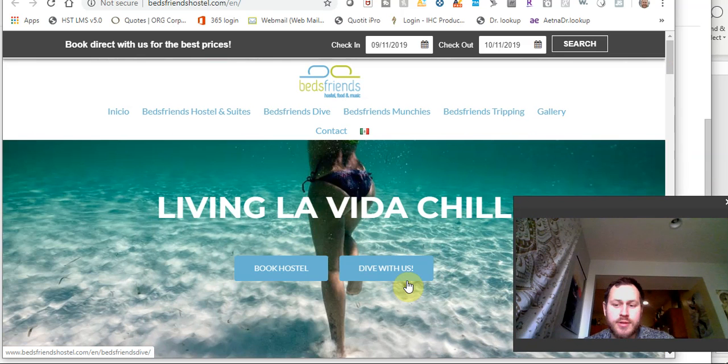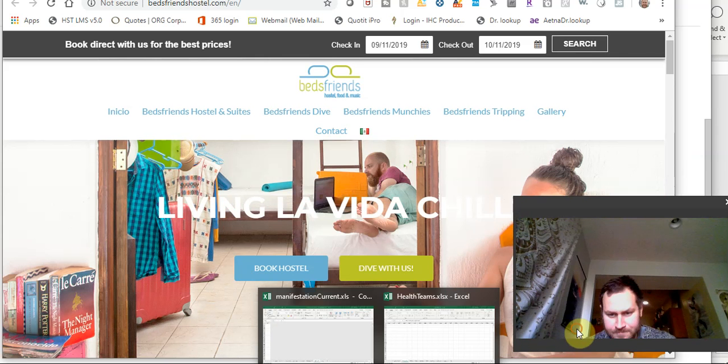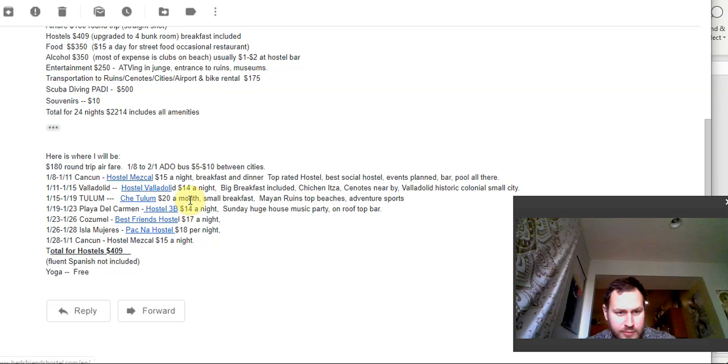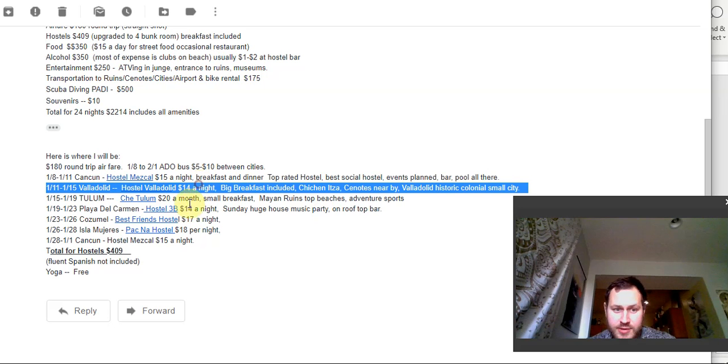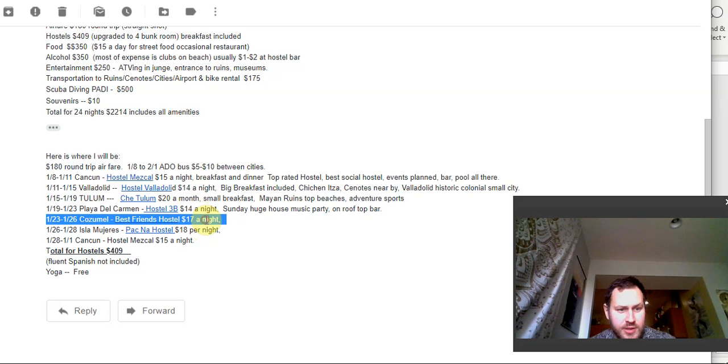So I do recommend this place. It's a really good deal, very comfortable. Really good hostel, I think. And there's also a really nice bakery right around this hostel, so you can get some really good baked goods in the morning or something.